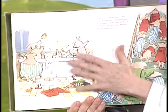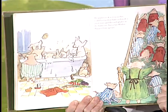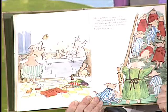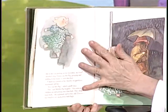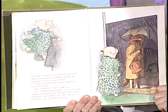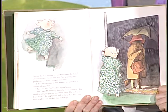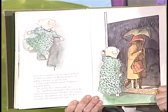The piglets took as long as they possibly could having their baths, and made a great many puddles and splashes in the bathroom. But at last, Mother Pig got them upstairs. Just as she was putting on her best dress, the front doorbell rang. Down ran Mrs. Pig, grunting and puffing in her haste, to open the door. A dark face peered at her, heavily wrapped in a Macintosh and hat.